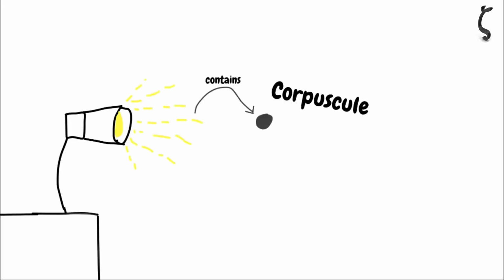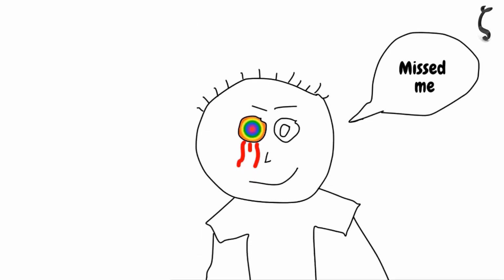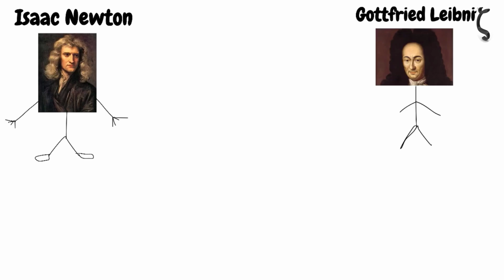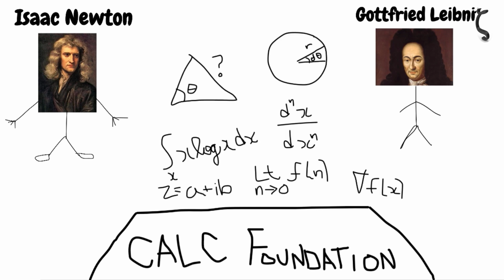Two people responsible for calculus: Isaac Newton, the guy behind the laws of cartoons, the guy who hypothesized light is made up of particles called corpuscles, which allow us to see color when they enter our eyes, or just the Apple guy, and Gottfried Leibniz. Both Newton and Leibniz are independently responsible for the foundations of calculus that we see today.